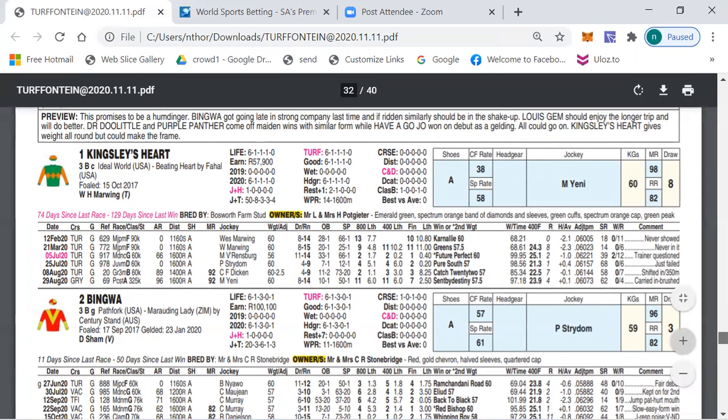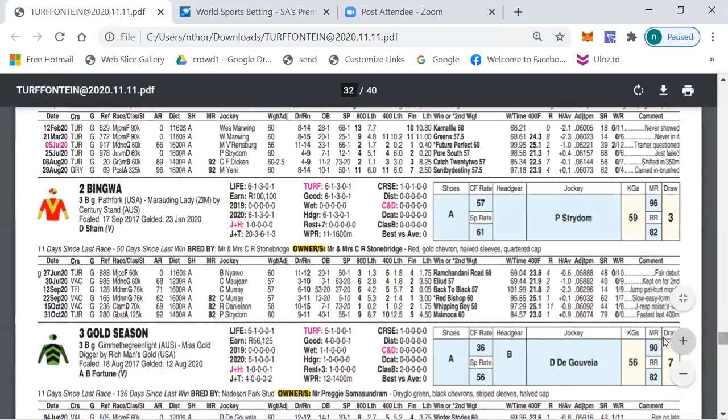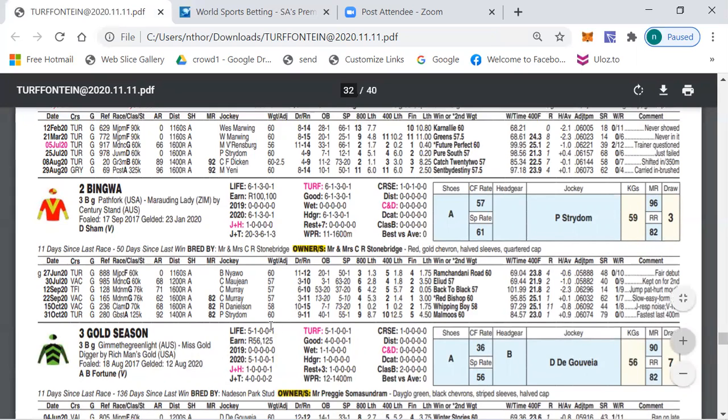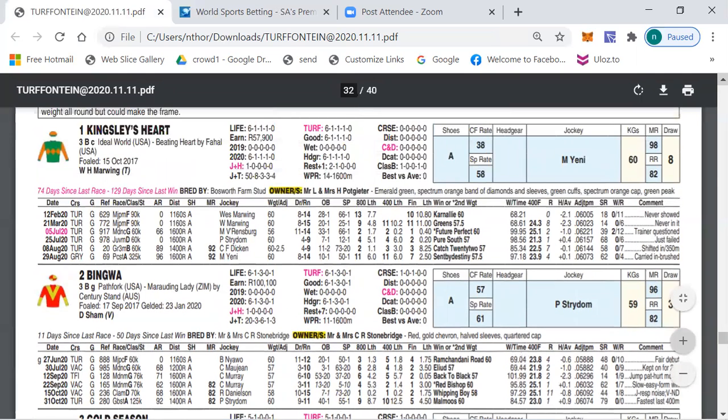Yes, Bingwa is a good horse, but Bingwa hasn't run in exactly the same class that Kingsley Hart ran. I mean, Bingwa was beaten by Whipping Boy the other day, and Whipping Boy was struggling. I think he ran 4th and came down in divisions. Not that Whipping Boy is not a good horse, that's not what I'm saying. And then behind Manmoose, fastest last 400 meters. Yes, this horse will be finishing straight on fourth.